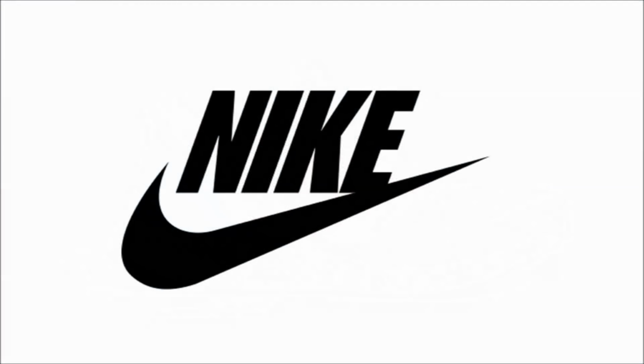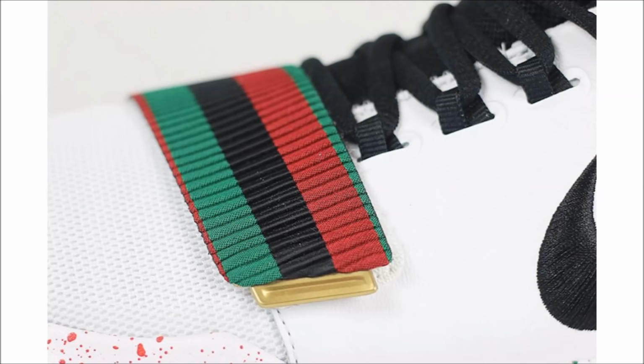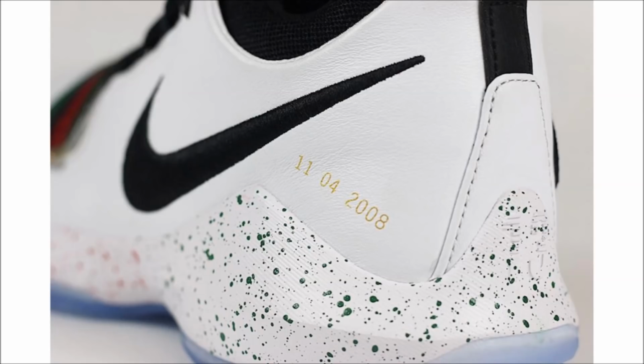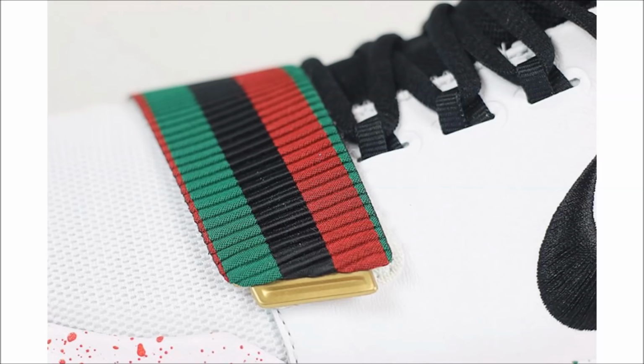Over to Nike, and first up we have a look at the Nike PG1 BHM. This pair, debuted by Paul George last night, comes in a white upper constructed of leather and mesh, featuring black detailing on the Nike branding and sock liner, a multicolored speckled midsole, a nice blue translucent outsole, and the highlight of the shoe, a Pan-African colored midfoot strap with a touch of gold. Completing this pair off, in keeping with the theme that we've seen on the other Nike basketball BHM silhouettes, a date of 11/4/2008 is stamped on the heel, marking the date Obama was elected president.